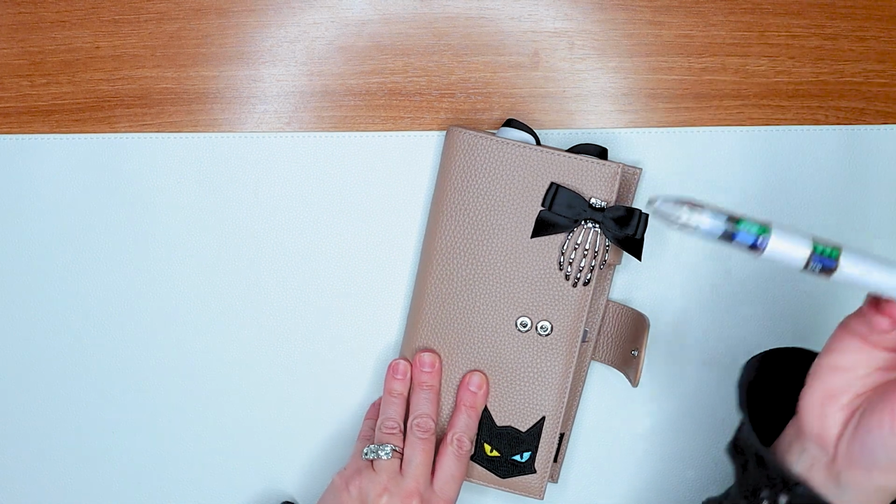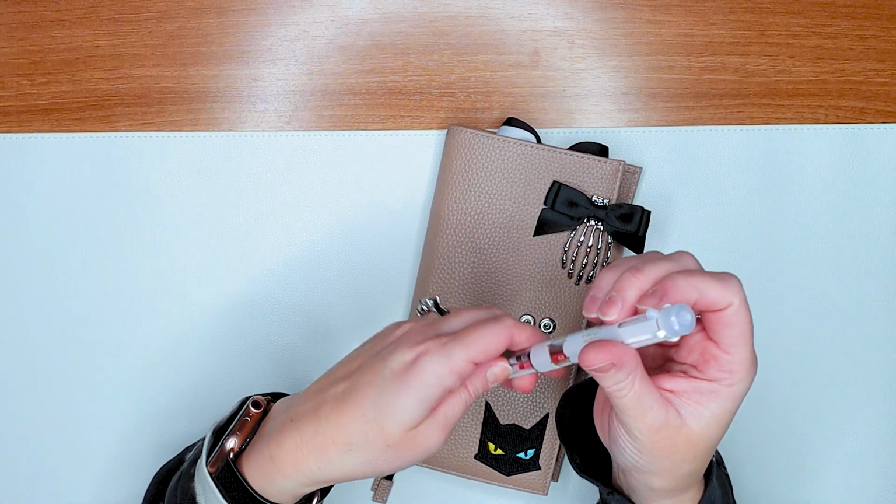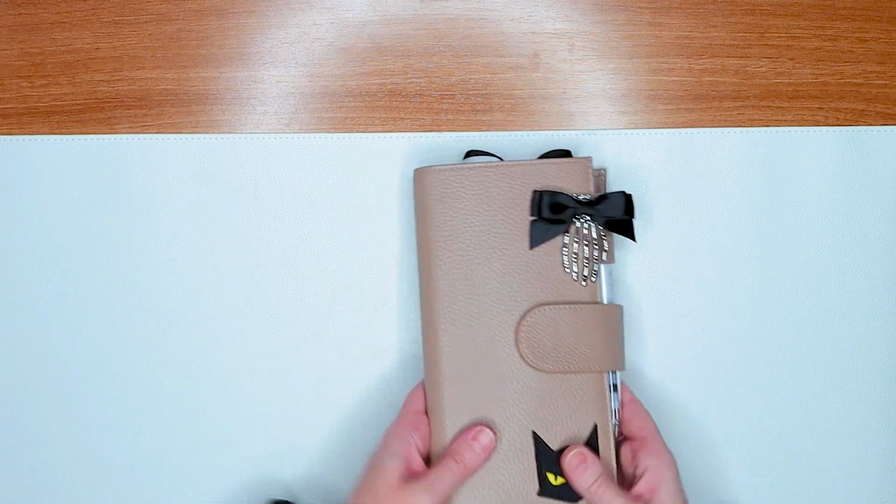The pen I'm using in it is a Sarasa Select multi pen, and this one has 5 colors in it, which works out perfectly because you got the 4 suits plus a black pen to write with. So that's great for color coding.